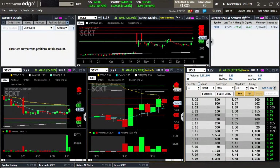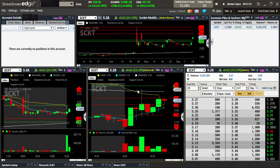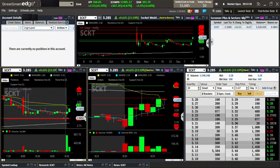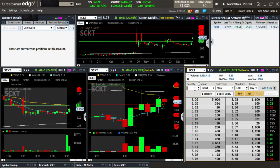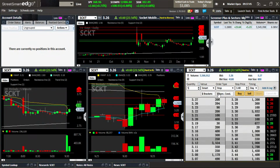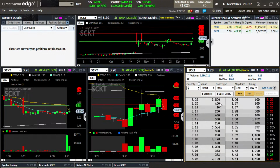I would like to see it over this level, this 337. Let me go ahead and take off some of these lines here from last time I traded it. All right, so the top of this is the 330s, so we'll get in at the 340s. We'll take small size since it's kind of rippy. All right, see, now it's failing out.